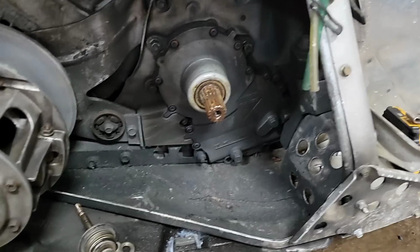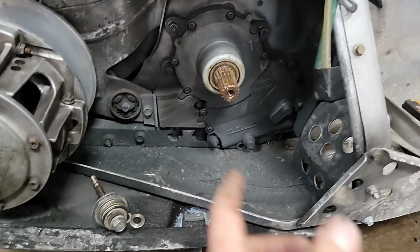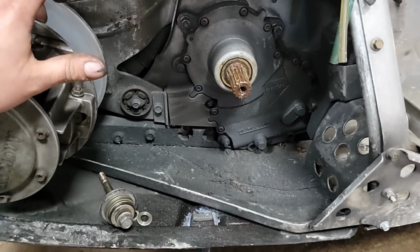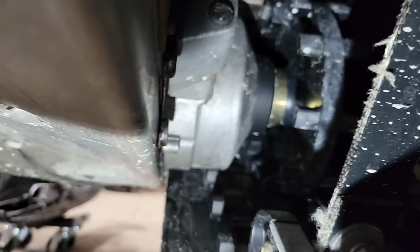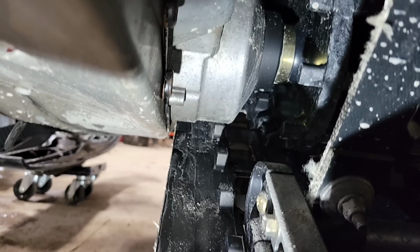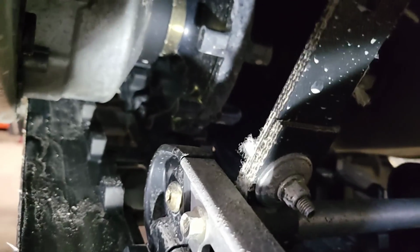Big issue with these things is they'll develop a leak. People don't notice it, and then goodbye diamond drive. See if we can get a shot of what she looks like under here. Yeah, there's the back side of the diamond drive. You know, it's attached. There's your drive shaft and your cogs coming right out of her there.